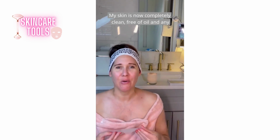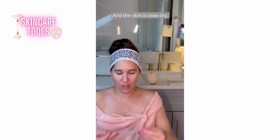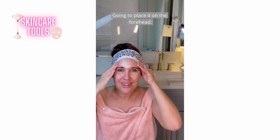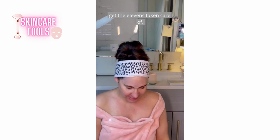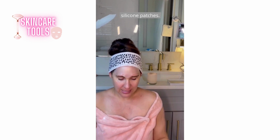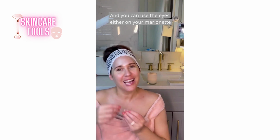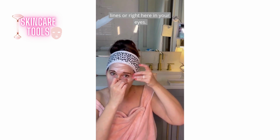My skin is now completely clean, free of oil and any makeup, and the skin is now dry. I'm gonna place it on the forehead. Put that little dip because we wanna make sure we get the 11s taken care of. What we're gonna do, we're gonna place eye silicone patches. And you can use the eyes either on your marionette lines or right here on your eyes. I'm gonna do the eyes.